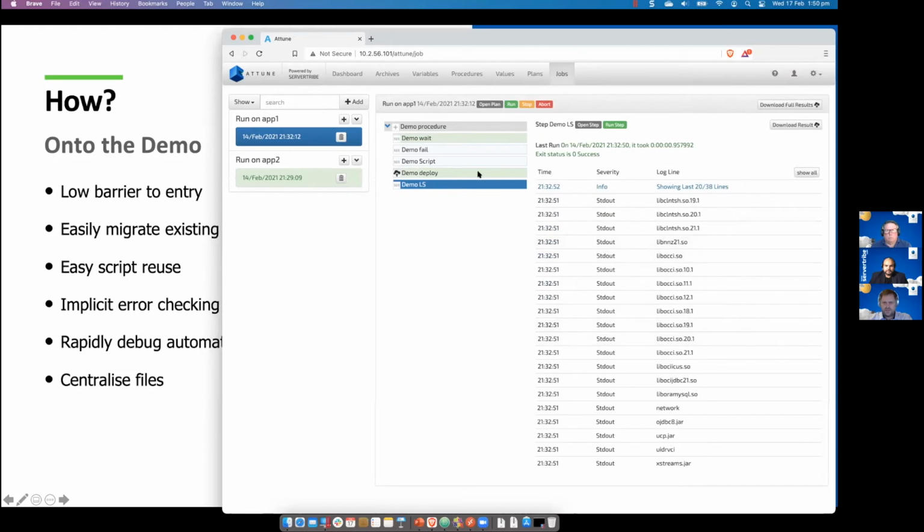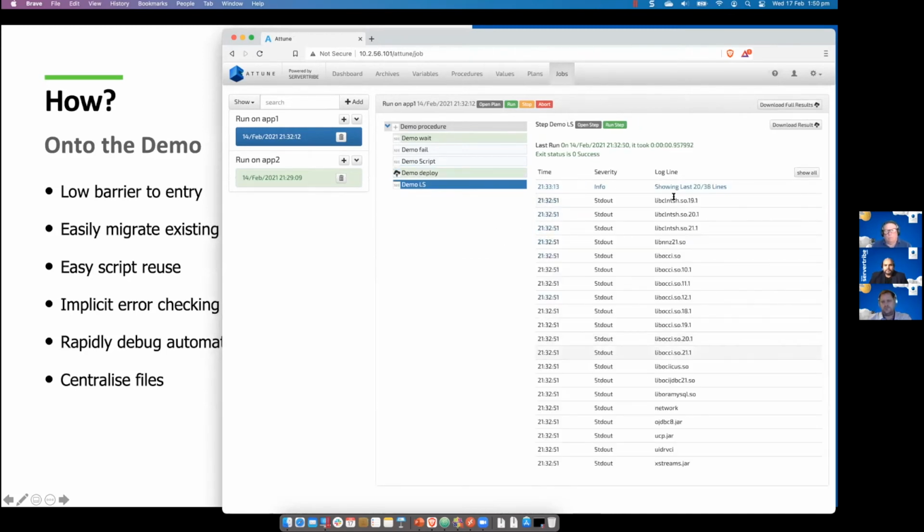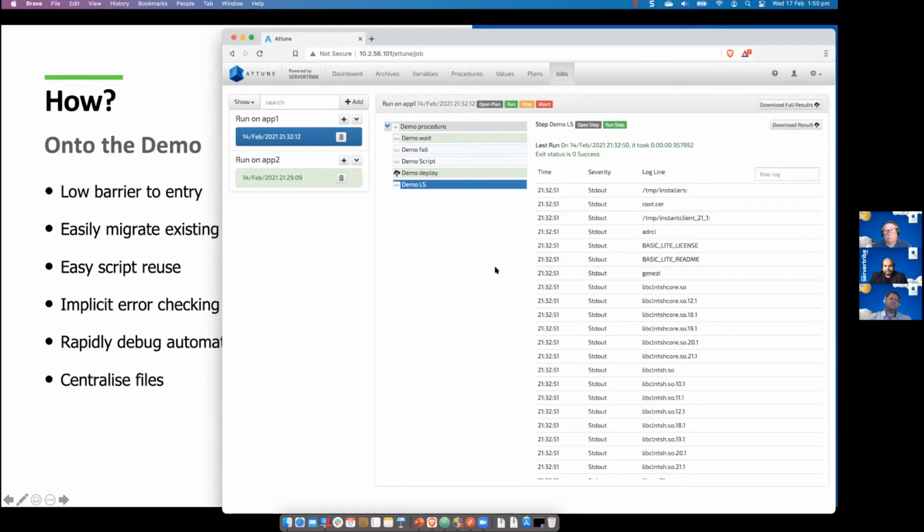So you can see that the deployment was complete. It took 19 seconds, extracted the archive, pushed it over, and here is a list of the files. That's not going to let me do it. There we go. So that's how you centralize files.